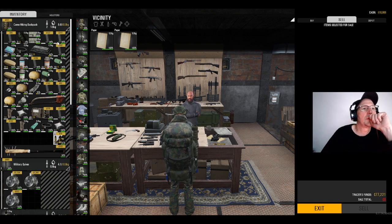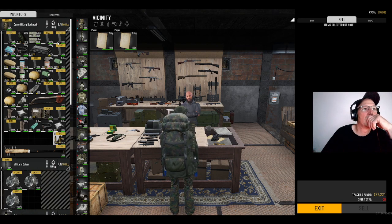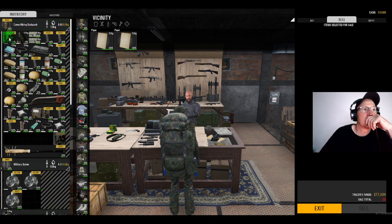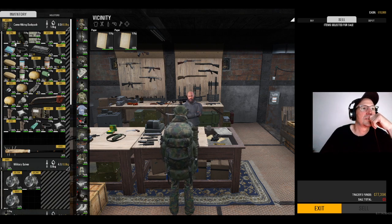Because they just want to give me $46 for an empty mag, and they want to give me $137 for one with ammo in it. I was wrong. Let's not say that very often. That old jump was wrong. Let's not say that.